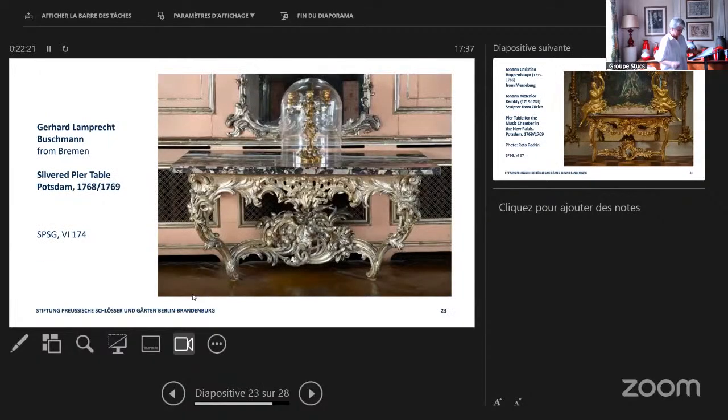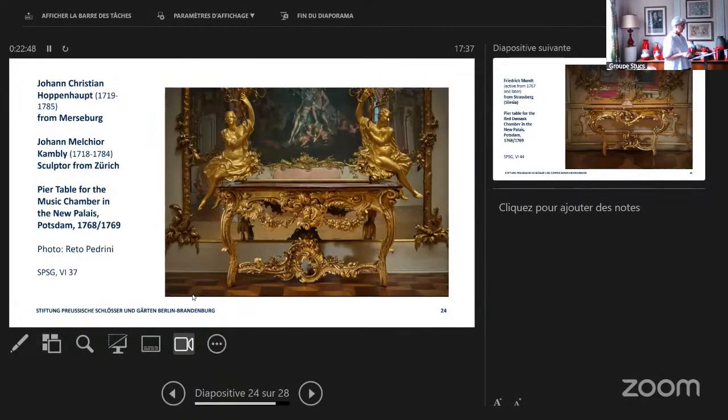A somewhat less talented sculptor was Gerhard Lamprecht Buschmann from Bremen. He supplied a silver-plated pier table for one of the bedrooms, which impresses with its abundance of varied ornamental motifs. However, they are less delicately carved than Schwitzer's work but radiate a great sculptural power. The composition of the console table with the light bearers sitting on the top from the lower concert room of the new palace is impressive.